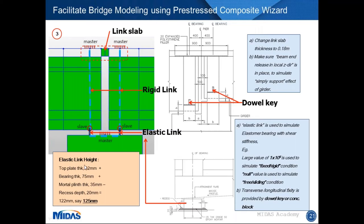So this is the elastic link height that I mentioned earlier, on how we get to 125 mm. In our case, the top plate thickness is 32 mm, the bearing thickness is 75 mm, the mortar plane is 35 mm, and the resist depth is 20 mm. So it adds up to be 135 mm. So we define the elastic link, which is representing the bearing, basically, to be 125 mm.